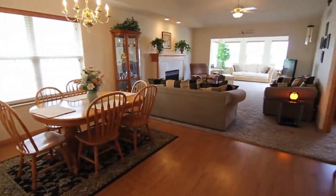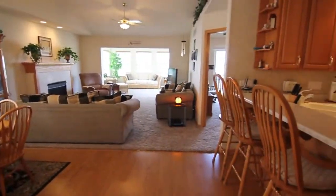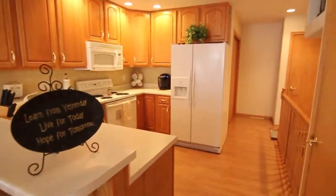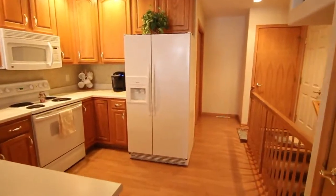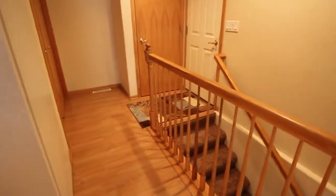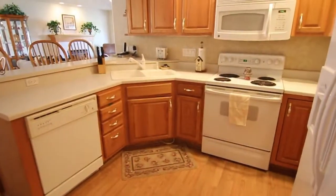Step inside to the spacious open floor plan with vaulted ceilings, newer carpet, and laminate wood floors in the entry, kitchen, and dining area. The kitchen offers plenty of space for the chef of the home. Next to the kitchen is the main floor laundry area and stairs leading to the lower level.